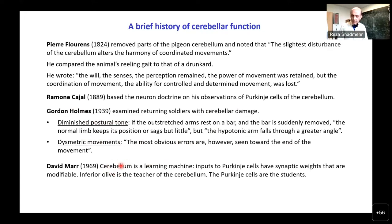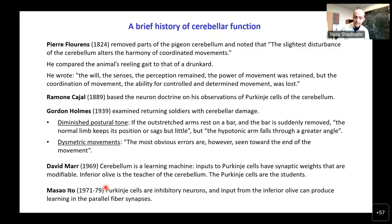He saw the cerebellum as a learning machine. He thought that inputs to these cells, Purkinje cells, had weights that were modifiable. And he thought that the inferior olive, a region that provides inputs to the cerebellum, was the teacher, and the Purkinje cells were the students. This was a theoretical idea that came from David Marr's study of anatomy. And then Masao Ito was a physiologist who demonstrated that Purkinje cells are inhibitory neurons, and the inputs from the inferior olive indeed are the teachers that modify parallel fiber synapses.